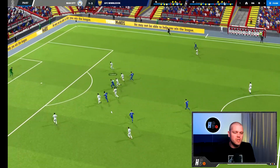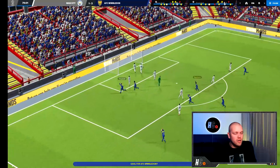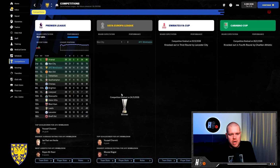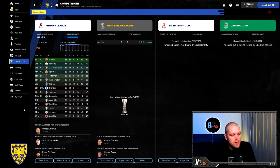Chandon Baptiste driving forward into Shemetti, who's gone round Ederson and slotted the goal. Let's go, baby. We've won the Europa League. We are going into the Champions League. Third round exit by Leicester in the FA Cup, fourth round exit by Charlton in the Carabao Cup. But we've got our hands on some European silverware, and we finished in the top 4 of the Premier League.